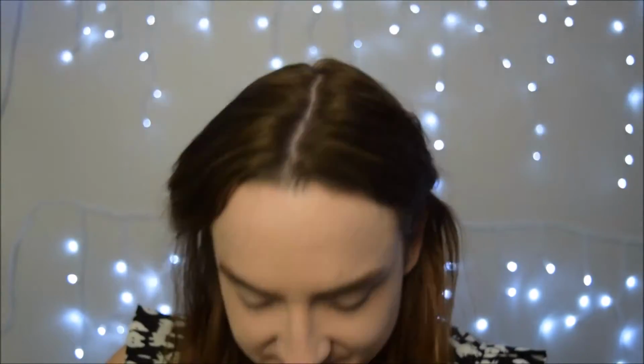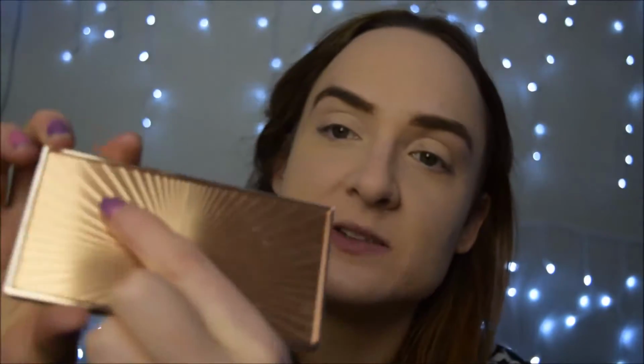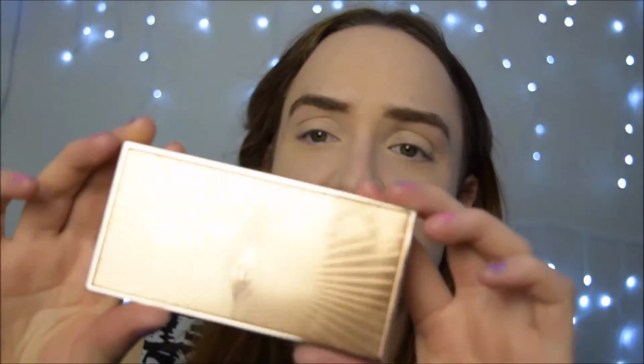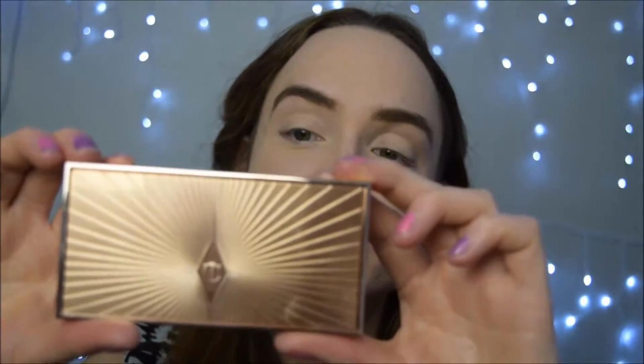I do like the website. You can order from it. I got mine from Beautylish, though. Anyway, here is the packaging. This here is, in fact, indented. Well, I shouldn't say indented. It actually does sit quite high above, but you can see this beautiful design. It does have that old world Hollywood feel to it.